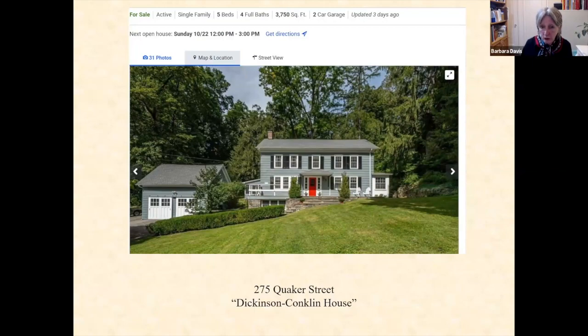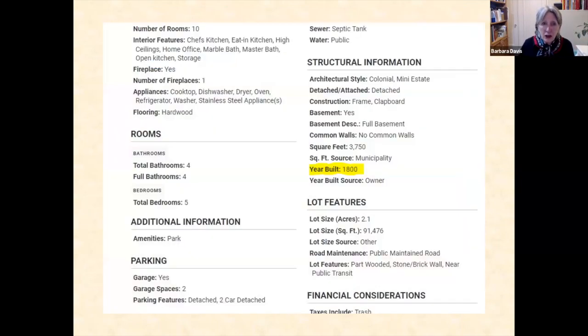So, oh, bingo. Must be an older house. And it certainly looks colonial. Doesn't look colonial revival. It looks colonial. And sure enough, on one of the sites, it tells me the year it was built. But right now, I have to tell you something. It's not the correct date. It's not far off, but it's not the correct date.